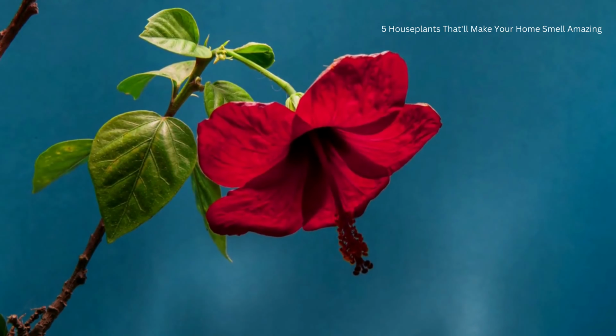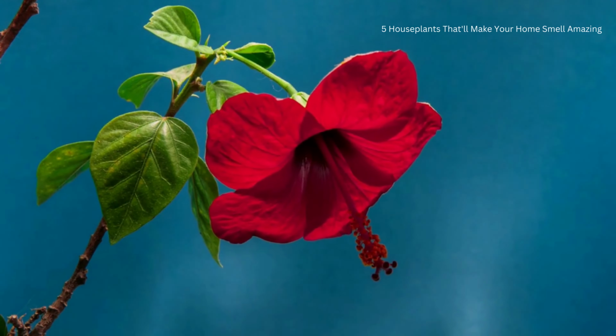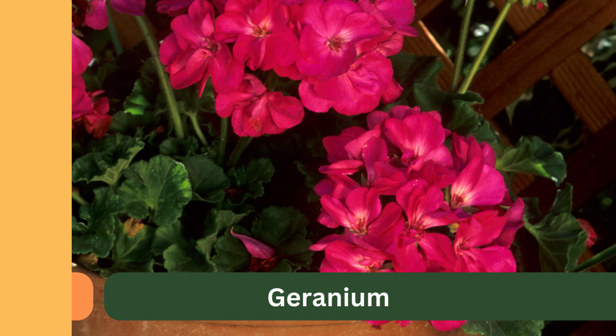I'm going to share with you 5 incredible houseplants that will not only beautify your home but also make it smell amazing. Yes, you heard it right, we're talking about 5 houseplants that'll make your home smell amazing. Join me as we explore these fantastic fragrant houseplants.